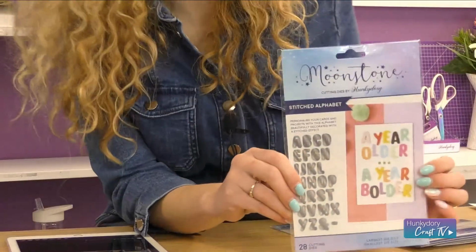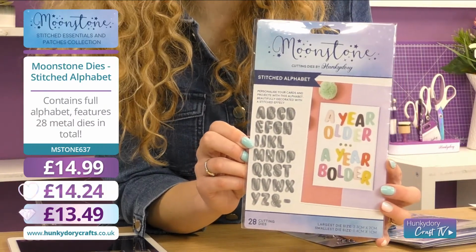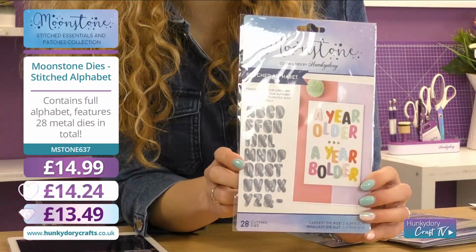Okay, as Kat kindly hinted at, we have got some back in stock moonstone dies for you. Absolutely incredible. These are firm favourites. They have been reordered and they have arrived in the building. The first ones are, we'll show the one that Kat used, this beautiful stitched alphabet. And you can see from Kat's demo that they are just the nicest size to work with. They're not too small. They'll work on your big projects, but they won't take up tons of room either on your smaller projects, especially if you're just doing little initials.